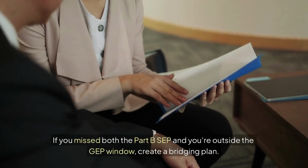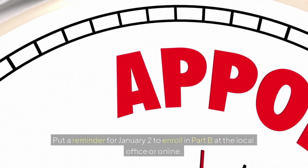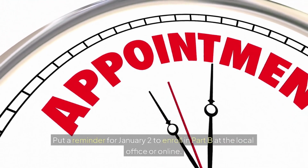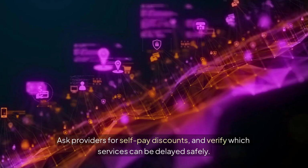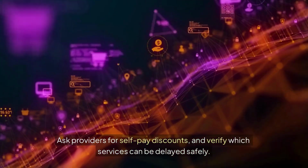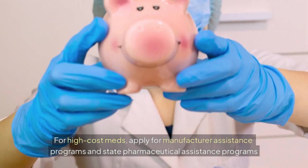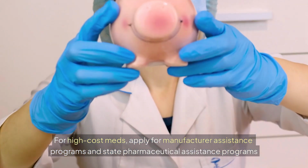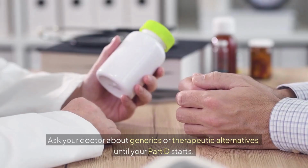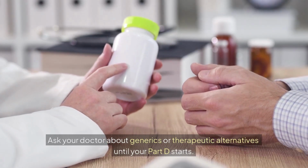If you missed both the Part B SEP and you're outside the GEP window, create a bridging plan. Put a reminder for January 2nd to enroll in Part B at the local office or online. In the meantime, keep every medical receipt. Ask providers for self-pay discounts and verify which services can be delayed safely. For high-cost meds, apply for manufacturer assistance programs and state pharmaceutical assistance programs if your state offers them. Ask your doctor about generics or therapeutic alternatives until your Part D starts.